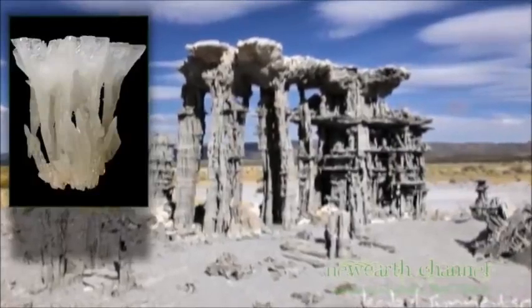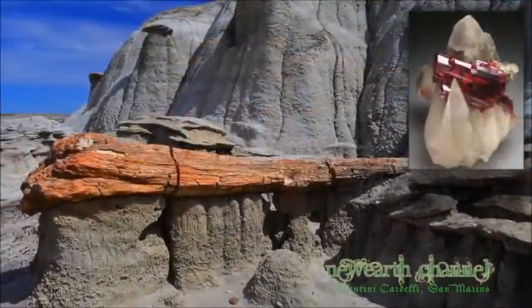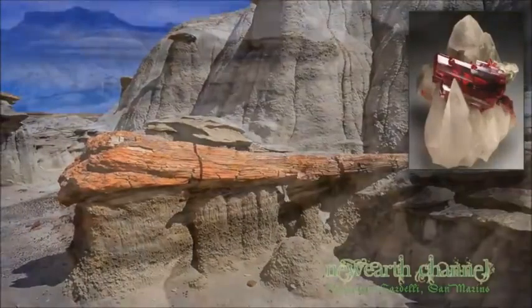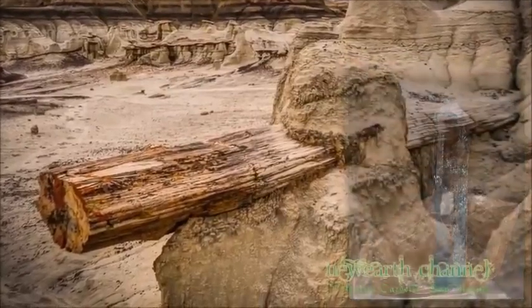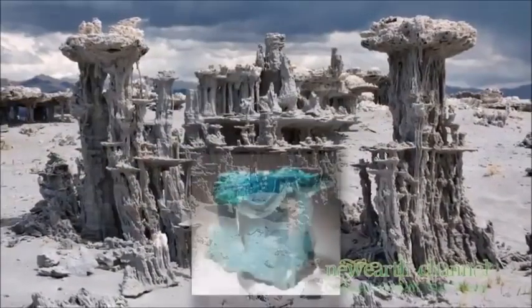My previous video was about how a lot of the stone, the rock on Earth, was grown, cultivated intentionally, pretty much the way we farm plants. These are some parallels between minerals, which are very well known to be growing, and a couple of species of cultivated rocks.